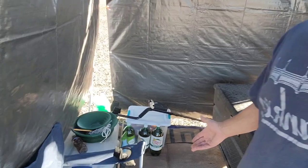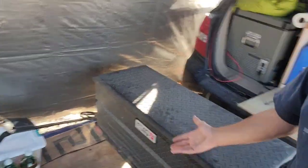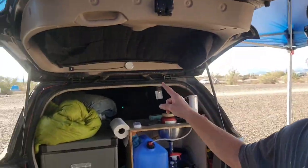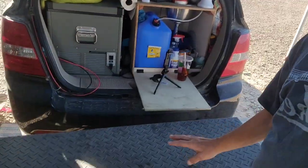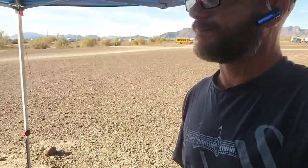But I mean, I still have plenty of space here for a chair, my units. The good thing also is I don't have to have the hood open or the trunk open the whole time. I got a second table right here with a footstool. So yes, this definitely is a game changer.